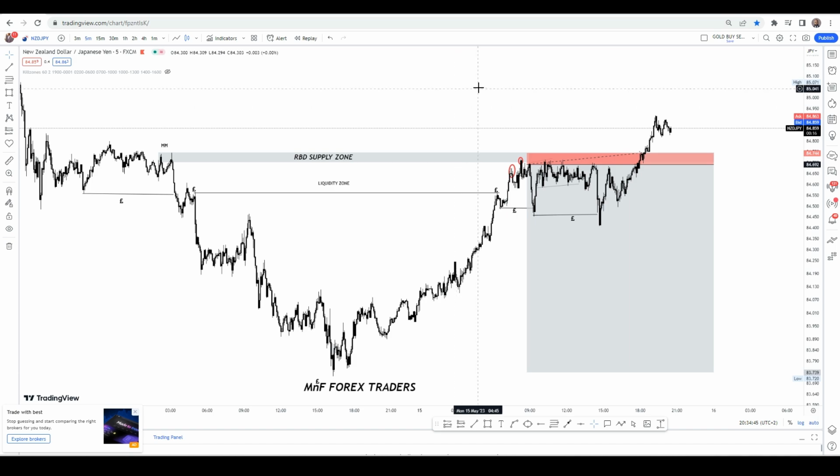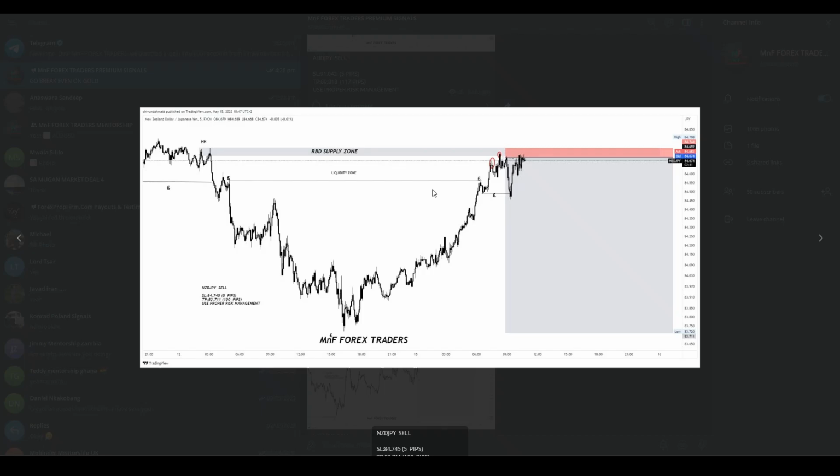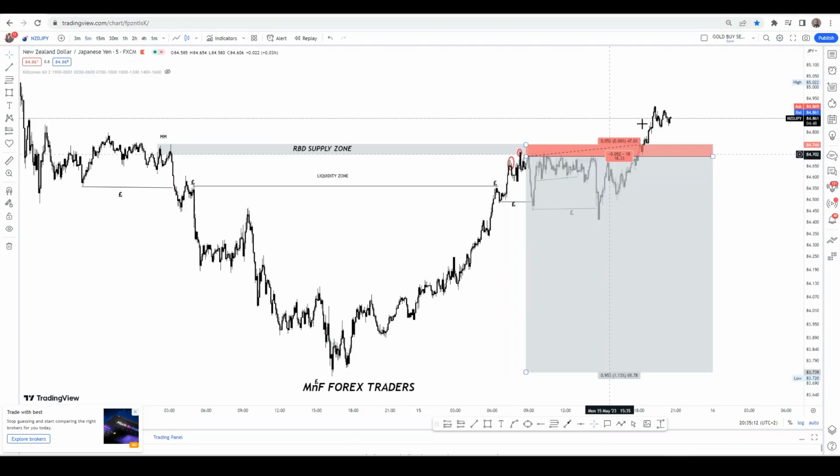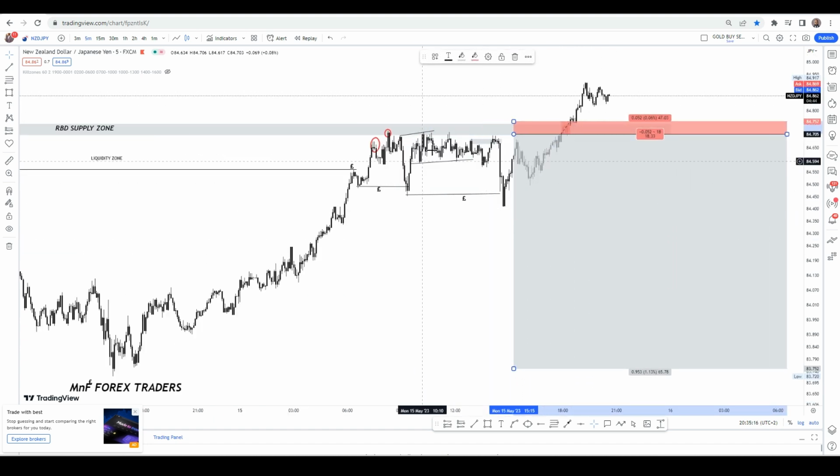However, the market again gave us another opportunity to enter. You can see the other NZD signal which was sent was here. When the market retraced back to this level, this was another entry opportunity, right? The market was just consolidating right here. It was a nice rally base drop supply zone with equal highs. The market came to this level, and we saw another selling opportunity when the market came into this zone. I was like, okay, this is another opportunity to sell.